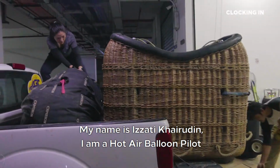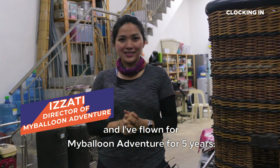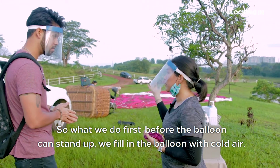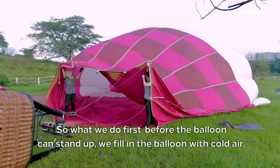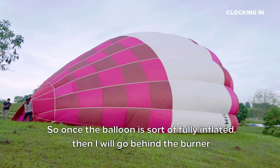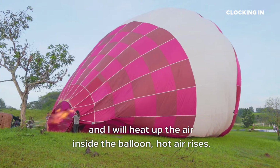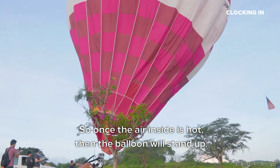My name is Izzati Khairuddin. I am a hot air balloon pilot and I have flown for My Balloon Adventure for 5 years. So what we do first, before the balloon can stand up, is fill the balloon with cold air. Once the balloon is fully inflated, I go behind the burner and heat up the air inside the balloon. Hot air rises, so once the air inside is hot, the balloon will stand up.